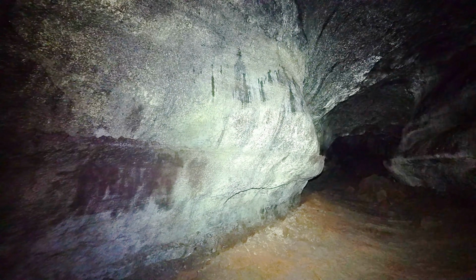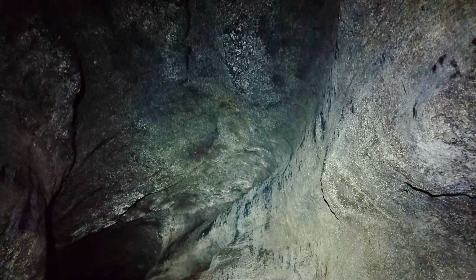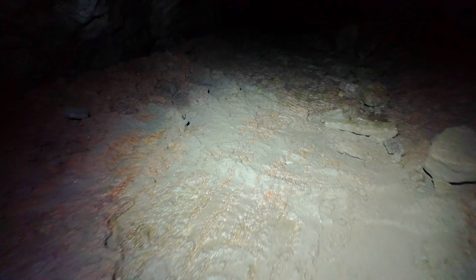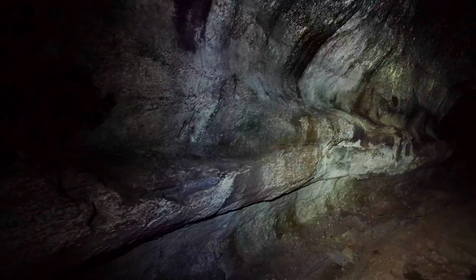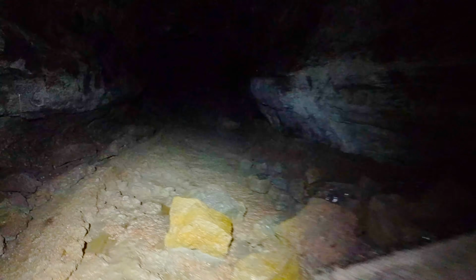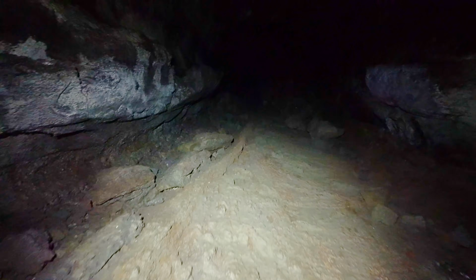What I find most striking about these caves is how massive they are. I heard lava tubes and I thought they'd be pretty narrow. You can just imagine this was all once a massive flowing river of lava. Very sharp, jagged floor here. So bring sturdy shoes. You will feel it if you don't. Sort of a shelf there. We're gonna carry on as far as I can go without having to climb.